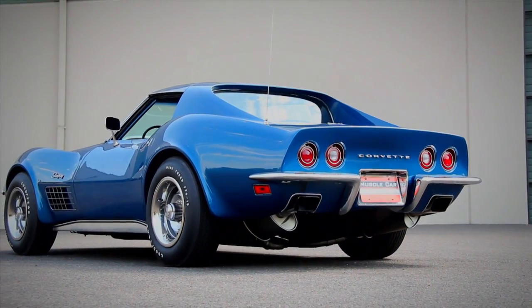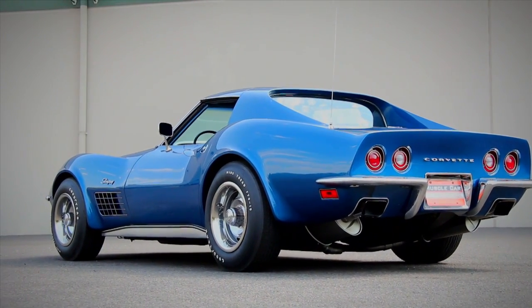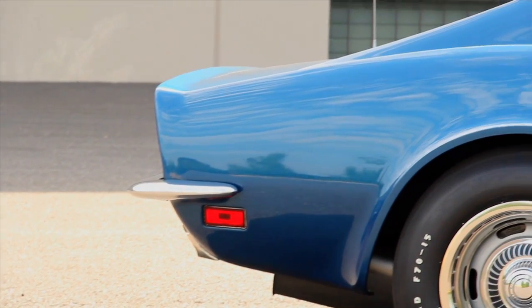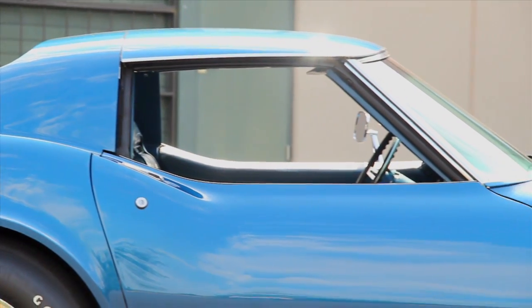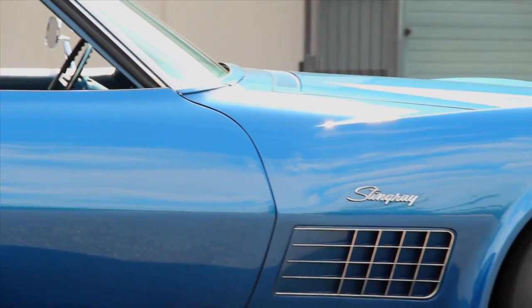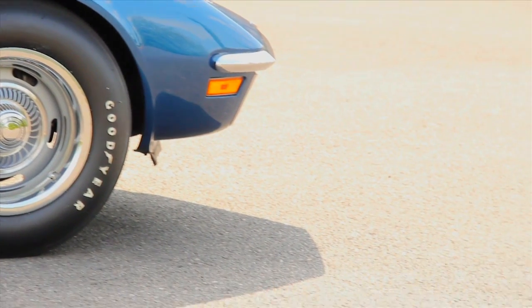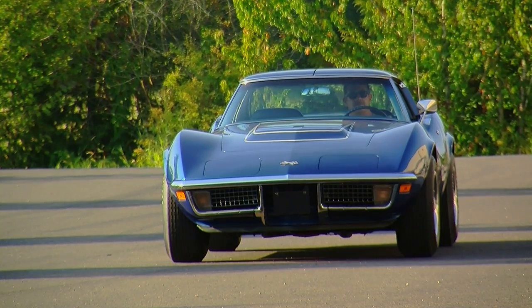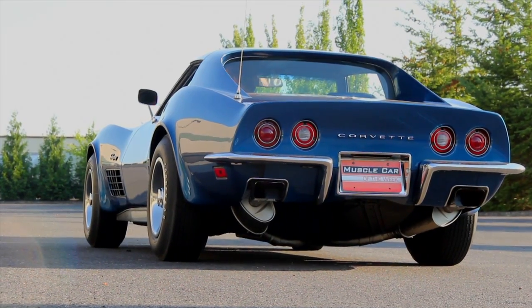New Corvettes were never cheap. This car sticker priced at $5,496 for the base model Corvette. And then, of course, you could add the option packages. The LT-1 added $483, which was a bump in the cost, but not as stiff as the LS6 454 V8, which added $1,221. So the LT-1 offered modest performance gains without the big, stiff, heavy price tag.